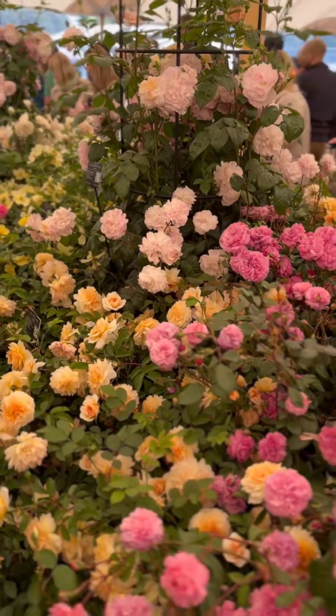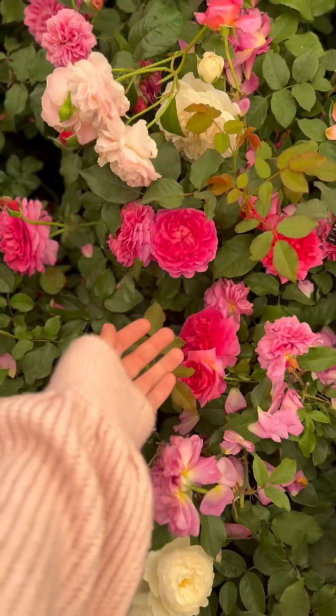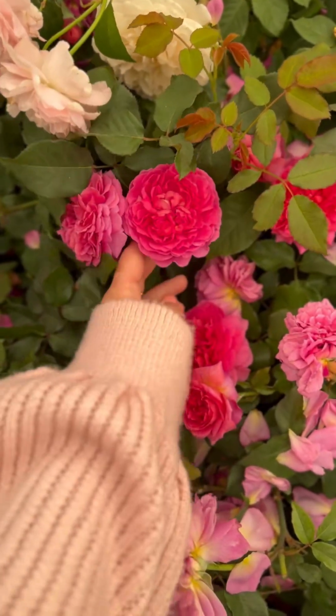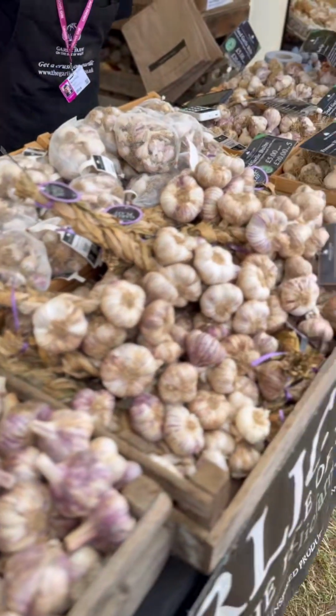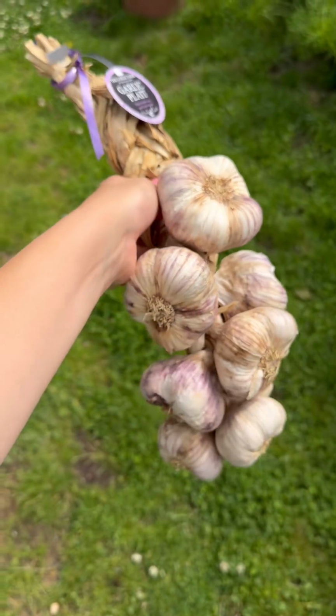Then we went into the Festival of Roses tent, and the smell in that tent was just amazing. And I really wanted to show my sister the new Emma Bridgewater Rose by David Austin. Bit of a contrast in smells, but just outside was the Isle of Wight garlic stall. I picked up one of these garlic plaits for £15, which I thought was quite expensive, but I mean, I know we're at a show.